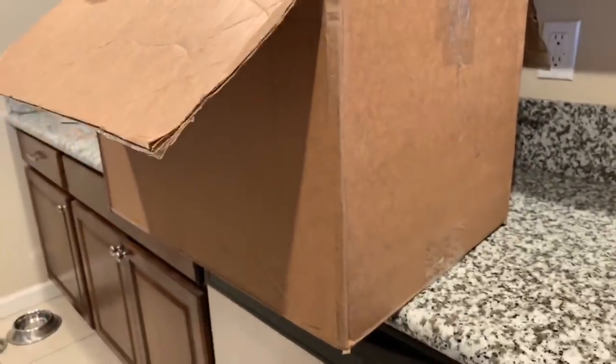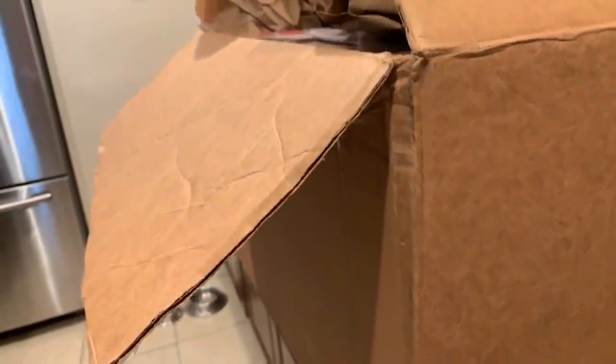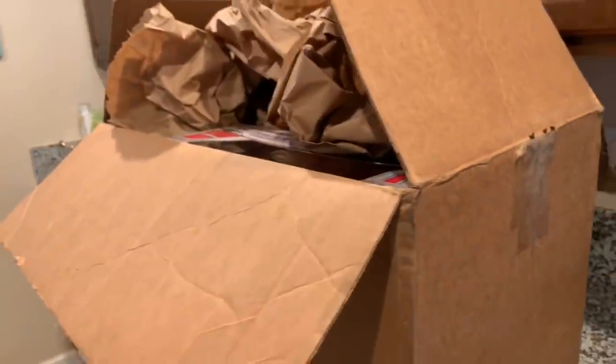So first thing I want to say before I get into the goodies that are in this box, and I have opened it up to preview what was in there, and I think you guys are going to be very, very excited about everything that is in here.